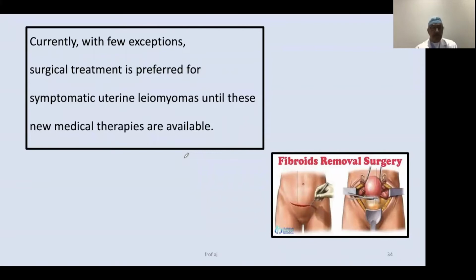Uterine myoma treatment is not only myomectomy, but as we mentioned in part 1, it might actually be hysterectomy as the eventual treatment. Myomectomy is more common in our country than elsewhere, because people want to keep their uterus.